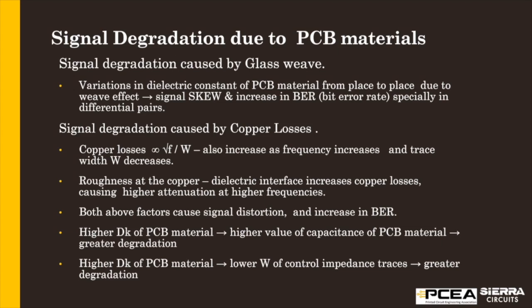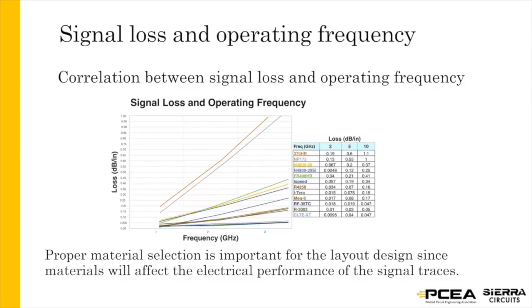In terms of the trace width, the thinner the trace width, the greater the signal loss due to the copper. So a lower DK value of the material allows for a thicker line for your controlled impedance structures, and that would reduce your losses. Here's a quick plot where you can see the direct correlation between signal loss and frequency. The graph shows which materials could possibly perform better at higher speeds.